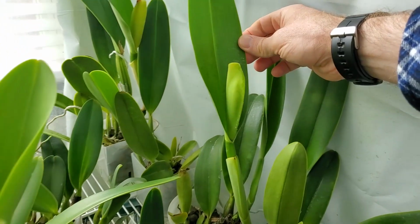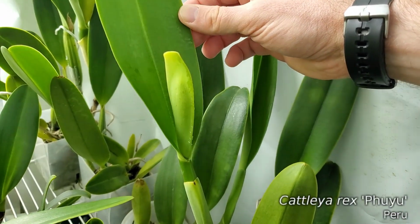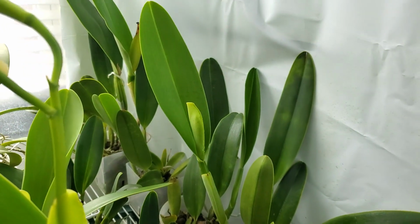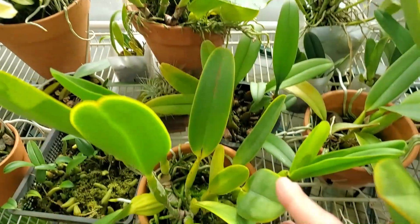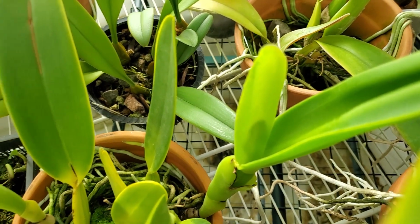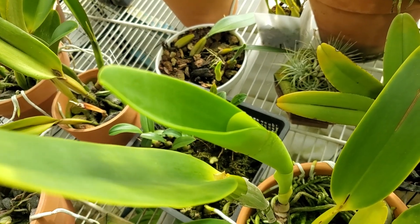This one's a first-time bloomer. This will be Puyu, means cloud. And Puyu looks to have three buds in that sheath. And then this little guy down here, this is Waira. Waira means wind. You can see the buds in Waira's sheath there, and then he's got another sheath here. So those will probably bloom a few weeks apart.